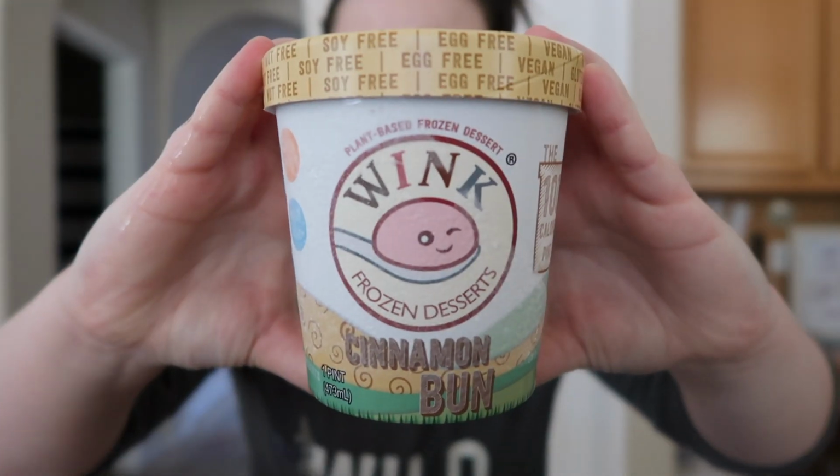So once again, it's smooth. There's nothing in it, which isn't bad, but it's not something I would prefer. I don't think it tastes exactly like cake, but it definitely has a type of vanilla flavor. It's hard because I don't really have something to compare it to. I never eat cake batter flavored things. There's definitely a vanilla aspect to it, is what I can tell you. Moving on to cinnamon bun.